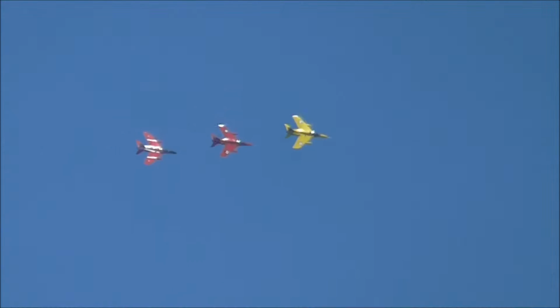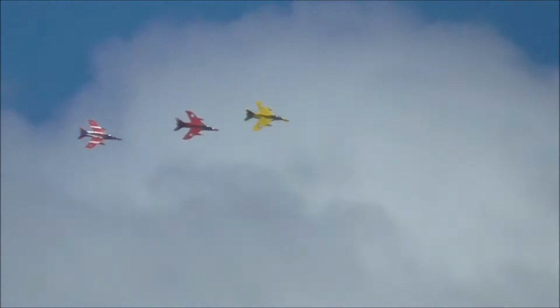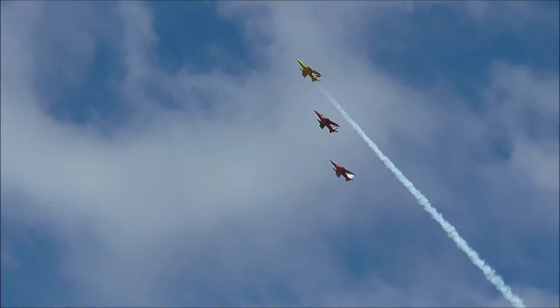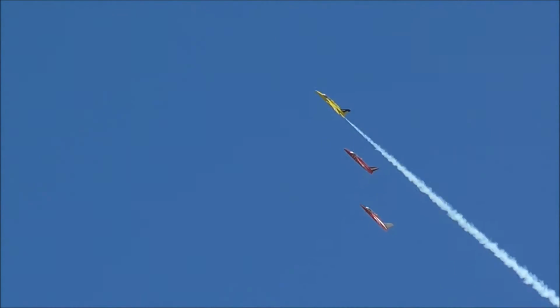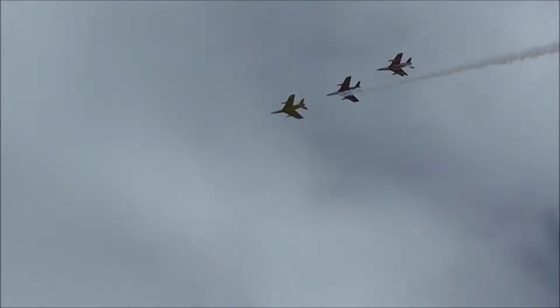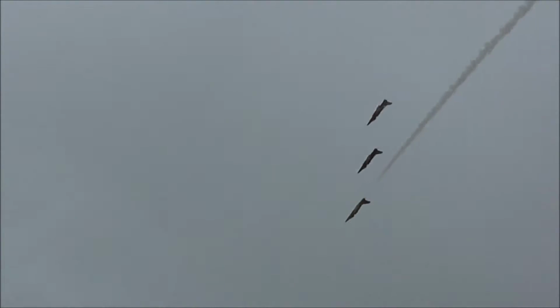You'll see now over to your right, high up, they've moved into line astern. Chris still leading, Kev Whyman in the Red Arrows liveried jet in the second position, and Mark Fitzgerald bringing up the rear, number 3 in the RAF Valley. And they're going to roll left. And they'll go all the way around, in formation, and out to the left.